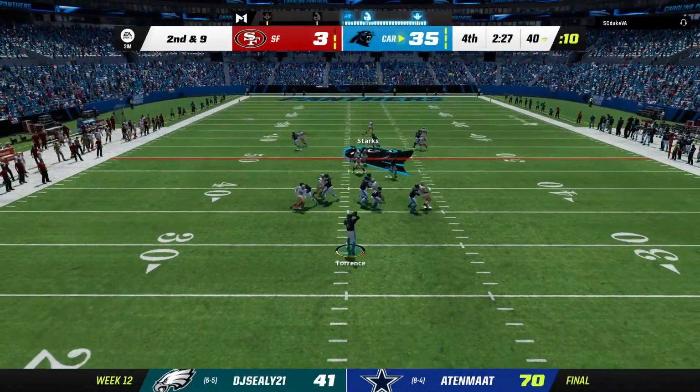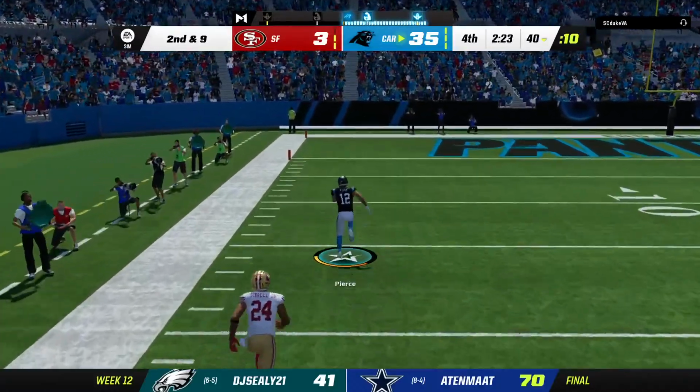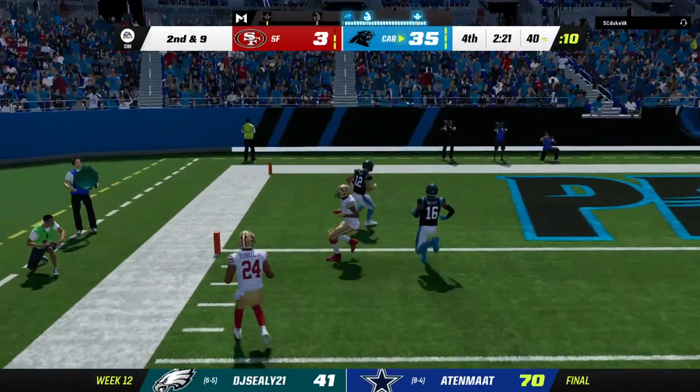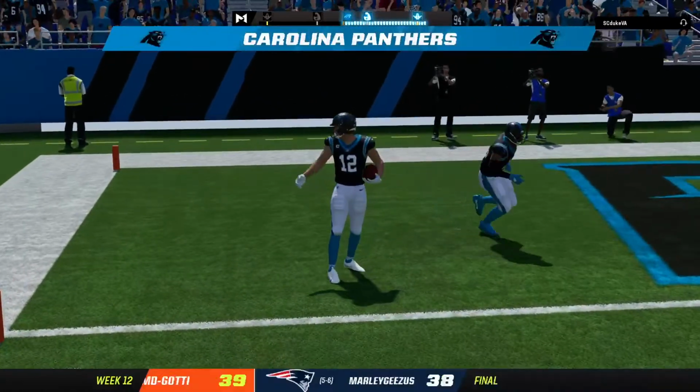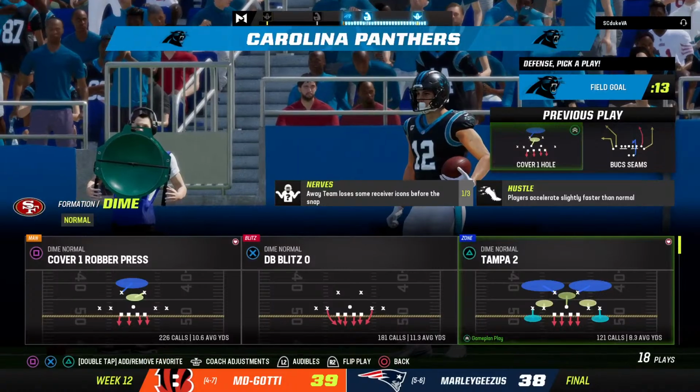Now they'll switch it up here and look to throw. He finds his man, complete. It's Pierce, and he will get into the end zone. It's another touchdown. This thing is ugly.